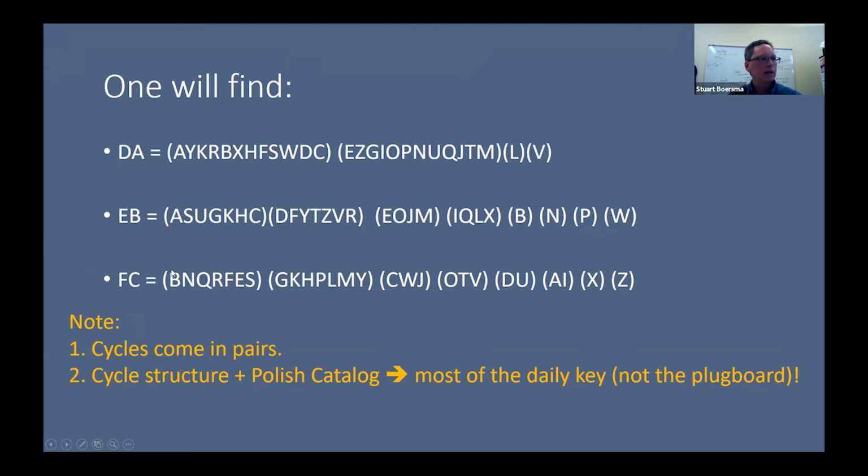Okay, this is not luck. You can do some mathematics to show that this will always happen. These cycles will always come in pairs, and the Poles used this to their advantage. They basically looked at every single possible initial rotor position and looked to see what daily keys or what the cycle structure would be associated with those keys, and they created this catalog, this big catalog. I forget now exactly how many entries were in there, thousands of entries in this catalog.